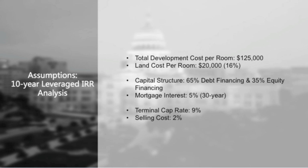The capital structure for this project is 65% debt financing and 35% equity financing, with an interest rate of 5% and a 30-year repayment plan. The proposed hotel will repay about $800,000 per year. The cap rate is expected to be 9%, and with a projected 11th year net operating income of $2.2 million, the proposed hotel is expected to be sold at about $24 million, including 2% selling cost.